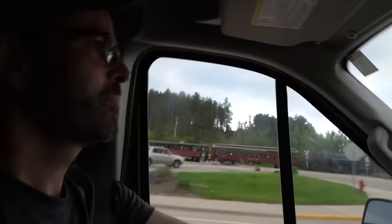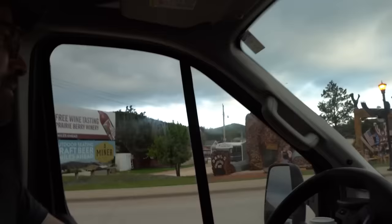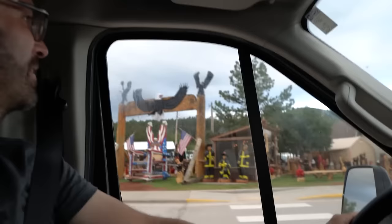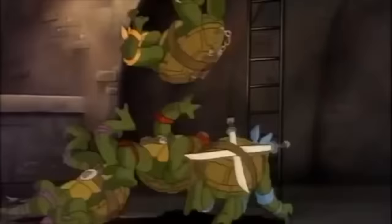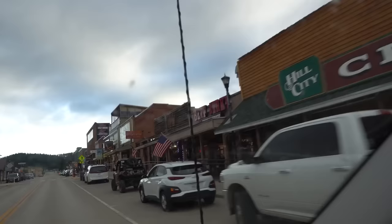Oh, look at that in the Black Hills. Black Hills Central Railroad. It's a steam train. That is cool. That is so cool. 1880 train. 1880. Wow. That's an amazing chainsaw. I've never seen anything like it. Holy moly. In Hill City. That is so cool. Oh, look at that, the Teenage Mutant Ninja Turtles. Yes. Wow. This is not my idea of a good time. There's so many cool towns here. Wow. Hippie rock star boutique.